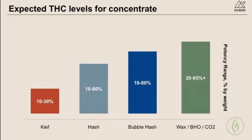But that chemical extraction, as you might expect, is much more efficient. So you get much higher concentrates, some ranging upwards of 90+%. Definitely something to be careful of if you're a new user, but can be a great source of relief in a very concentrated dose of cannabinoids if needed for the right patient.